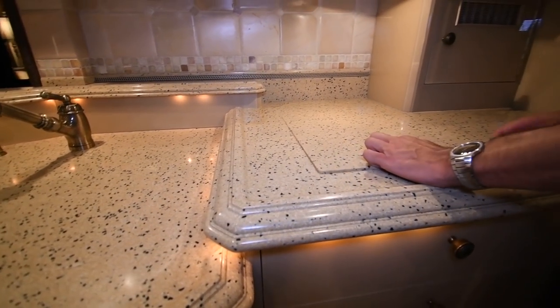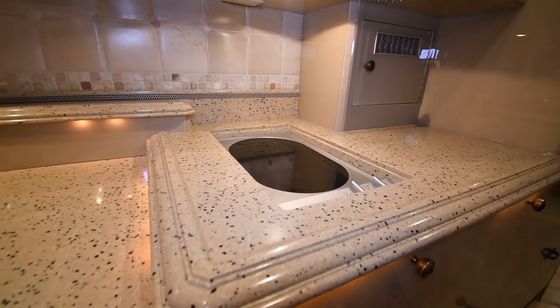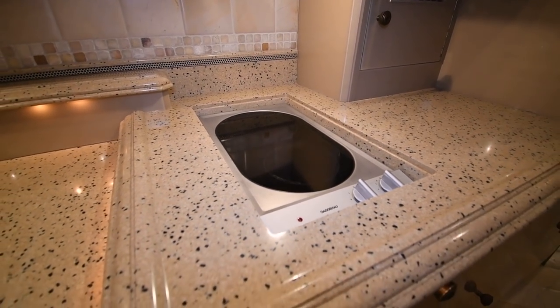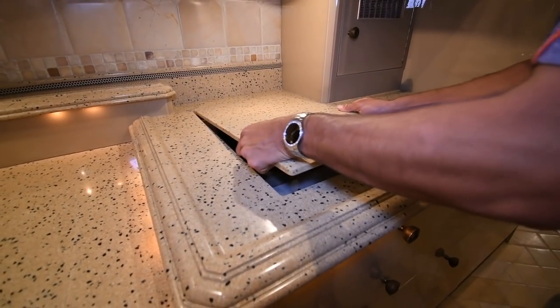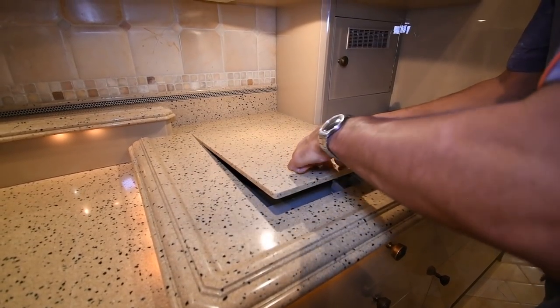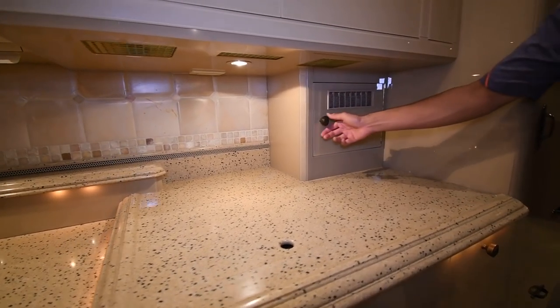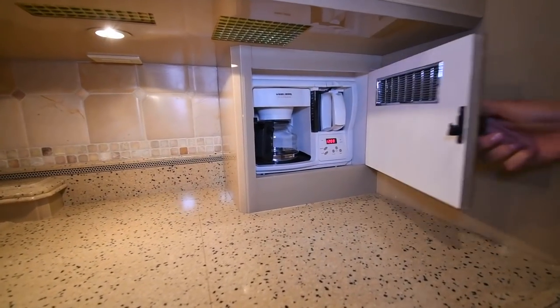Now over here, we've got a, I'm not sure how to pronounce this to be completely honest. It says Gaganel or Gaganu. I could be pronouncing that totally wrong, but it looks like a really nice flat top burner. These inserts, again, fit very nicely. You can hardly see the seam, especially from an angle.